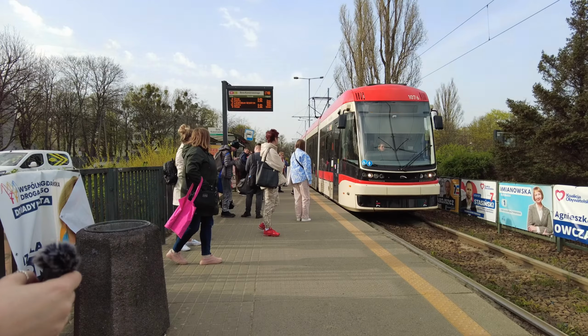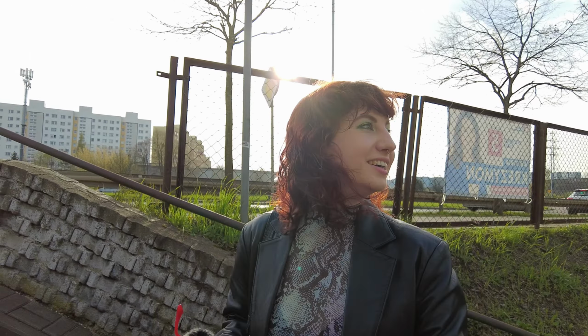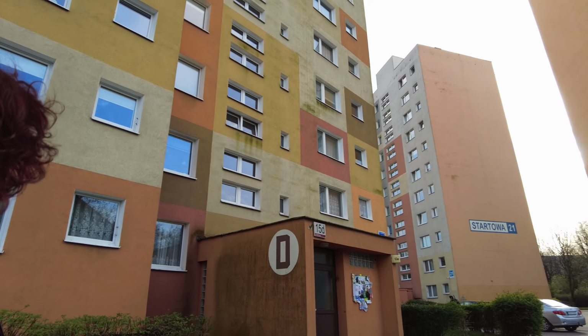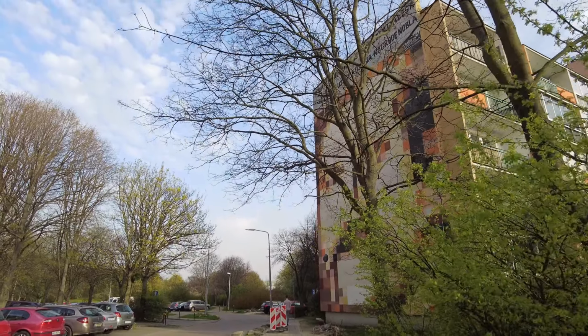But we still have some time to kill, and you recommended this place called Zaspa. Zaspa, yeah, which is a block district, and it has a lot of beautiful murals on them. So we're going to go there, and then we have to take the tram to get there, right? A couple of stops. Okay, so all of this is Zaspa. Yes.